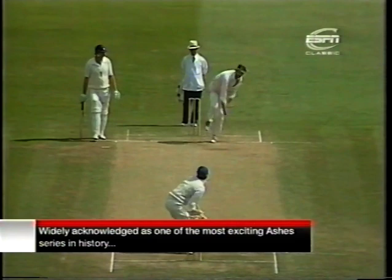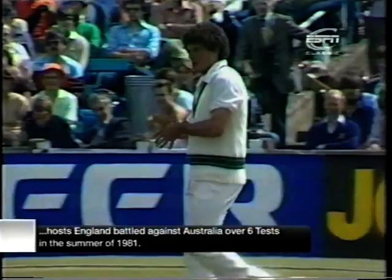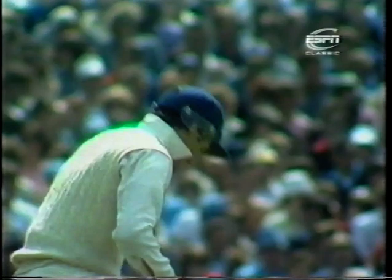Dirk Wellham is beaten, but Whitney's not. Nice save there by the young player in his first test match. First run of the morning for Alan Knott goes to 57, 28 to Emburey, 347 for 7.